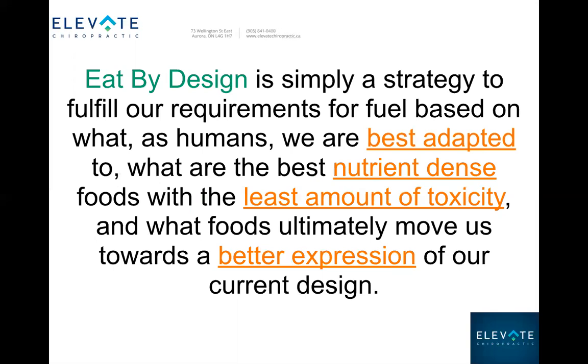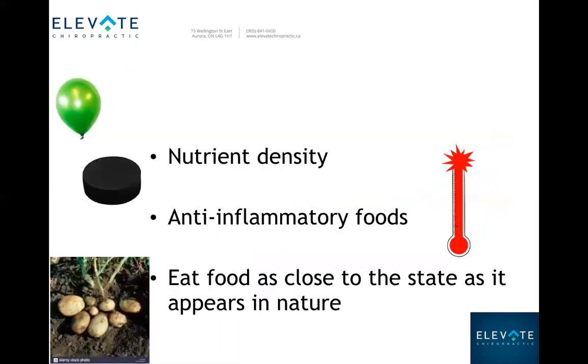If we're going to eat things, we want things that are nutrient dense, right? So nutrient density, if you look at foods like the beige foods, cereals, breads, bagels, muffins, these things are very nutrient void. They're not dense at all. They have very few nutrients for a lot of calories. They're like this balloon. This balloon takes up a lot of space, but it doesn't weigh very much. There's not much stuff in it. This is like your cereals and your breads and your pastas. A lot of calories, a lot of bulk for very few, almost no nutrients.